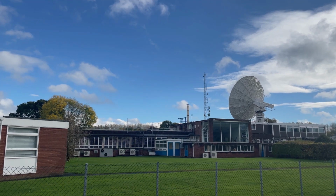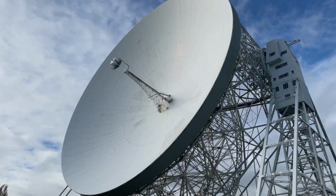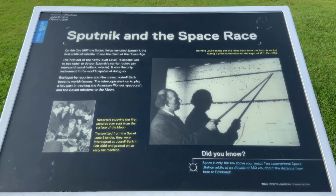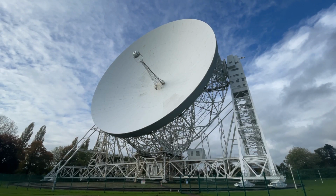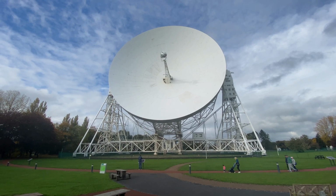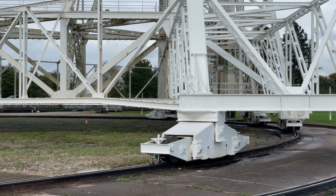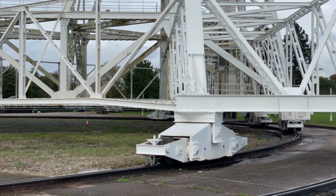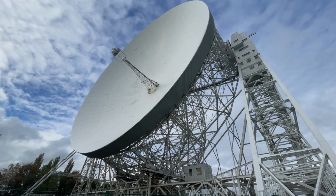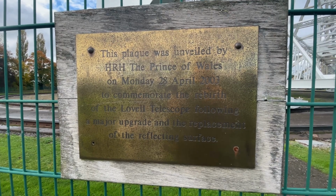Tell us what you know about the Lovell Telescope instead then, Wills. Look at the size of this thing. It's huge. World beating. If you want something doing. On October the 4th, 1957, the USSR launched Sputnik 1, the world's first artificial satellite. The satellite was easily tracked as it carried a transmitter that sent out a regular ping. The carrier rocket itself, however, was a different matter. The only place in the world that would be capable of tracking it with radar was the nearly complete Lovell Telescope at Jodrell Bank. Jodrell Bank was suddenly world famous.